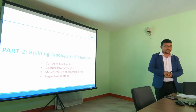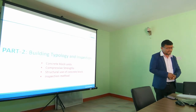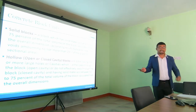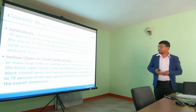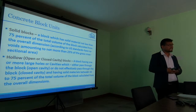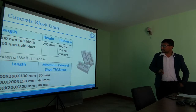In the second part, it gives you how the inspection has to be done. There are solid and hollow concrete blocks in the field. Technically, if the hollow blocks have more than 75% solidness, they again fall into the solid block category. So there are two distinct things.